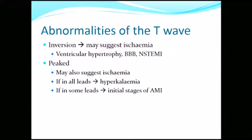Okay. So peaked T waves you can see in times of ischemia. And you can also see peaked T waves when you have hyperkalemia. Can you tell me, how would you tell the difference between a T wave peaking due to ischemia versus hyperkalemia?